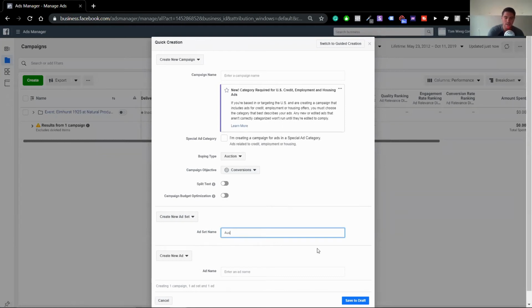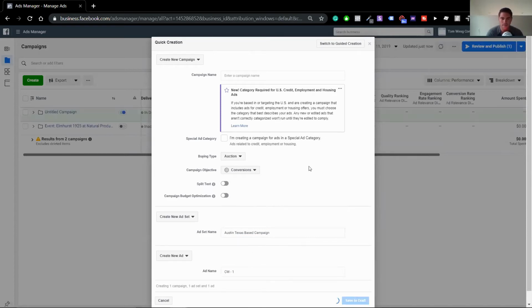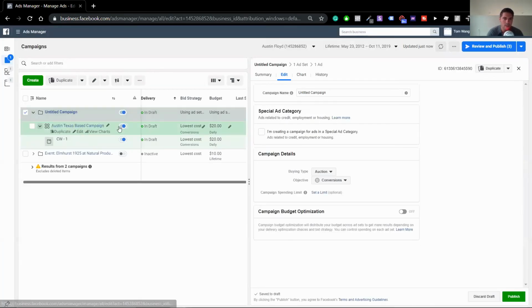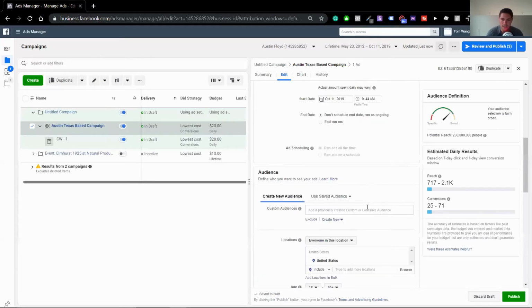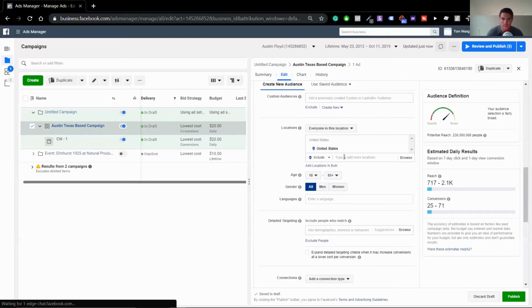Let's go to say an Austin, Texas based campaign. And again, this is so it's going to look as though we are big in Texas. And then of course, just CW1. Boom. Now, once we go into it, I don't really care about the name of that. We are going to come down to fill out everything that you would normally do, but this is going to be the most important part.